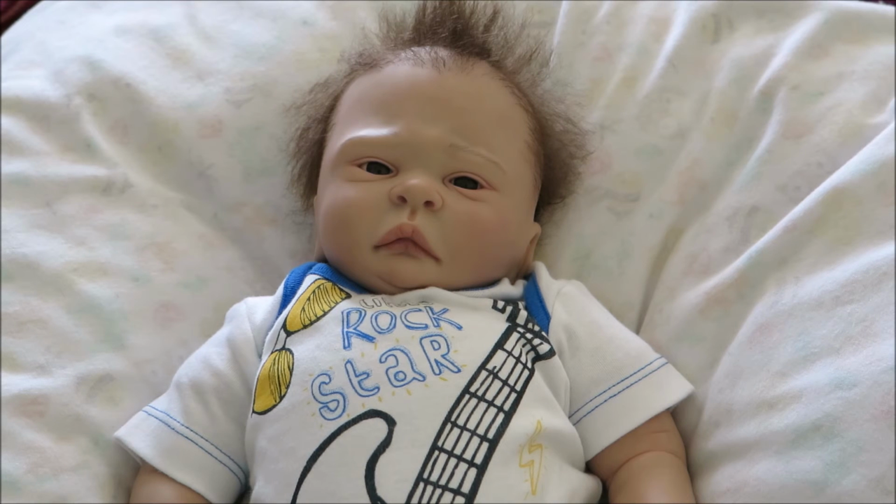But yeah, no, he is definitely a baby that I adore and would happily have on a shelf if I had to give up the collecting, enjoying side of things of Reborns and just have them as display. I would still definitely keep him. So he's so sweet, and I just adore him, and I just love crabby faces like his.